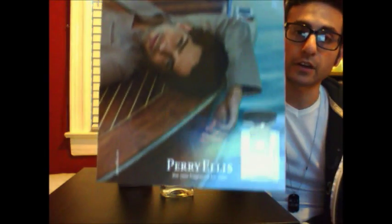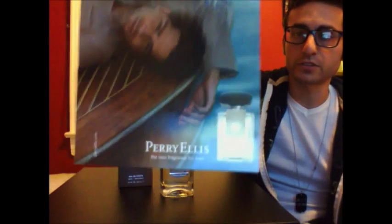over here. So if you take a look at it, it's a picture of a man, or a model rather, with his arm over his shoulder laying down on a boat in what appears to be the middle of the sea, with the fragrance over there in the bottom right hand corner. So when you look at this advertisement, it gives you the impression that it is an aquatic fragrance, you know, being that he's in the middle of the sea, or that it has those marine notes. And it's not, as a matter of fact. It's actually quite contradictory, which is why I was surprised by this fragrance, but in a good way.